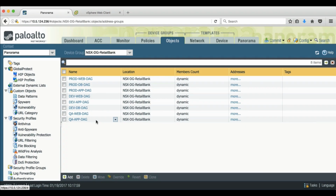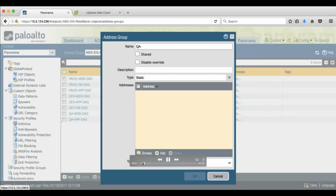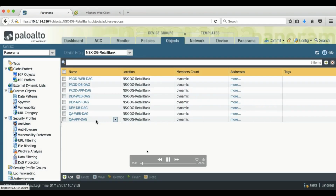Again, it's not hard and fast. It depends on your deployment environments. So having said that, let's see how we can leverage security-driven workflows in Panorama. Like I said, it begins at the Objects tab.